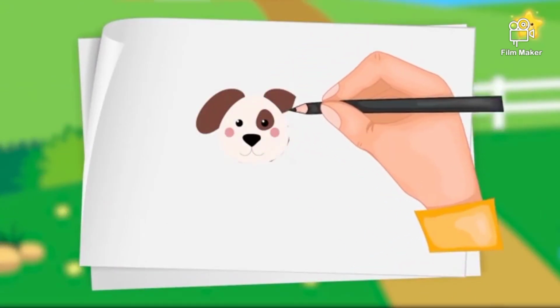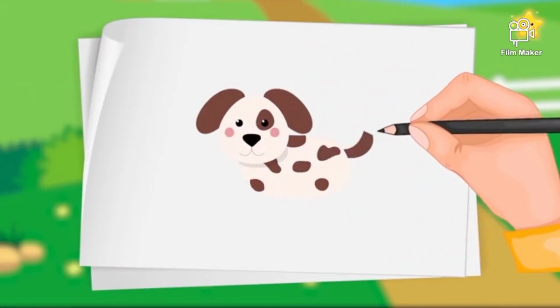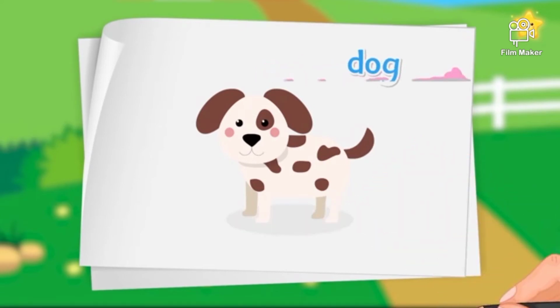And this is a silhouette of a dog. Dog. Dogs are humans' best friend.